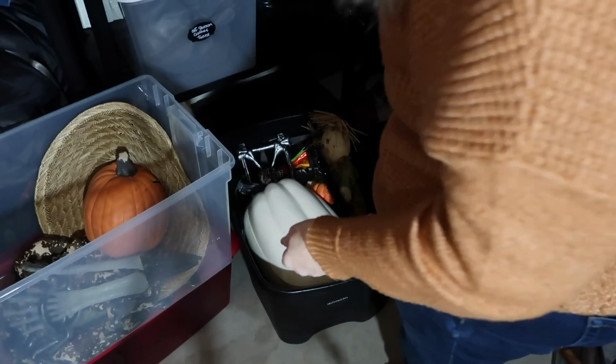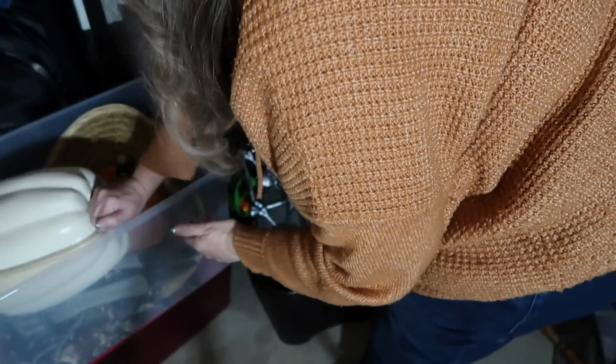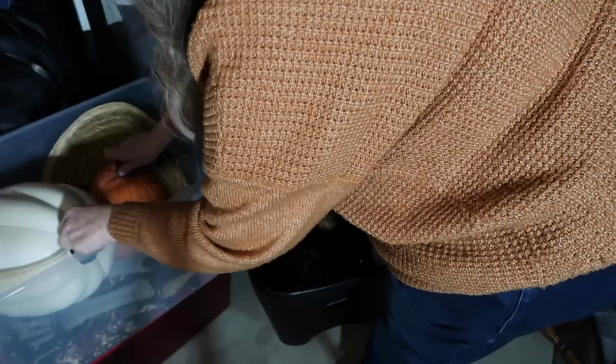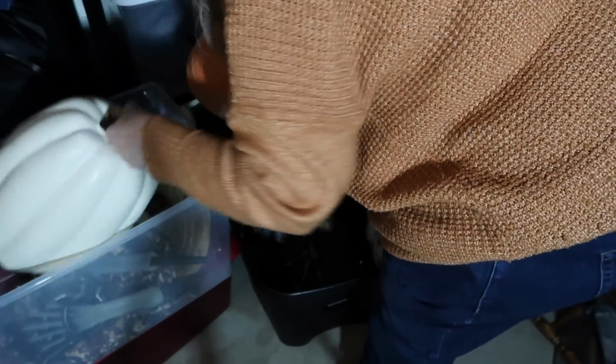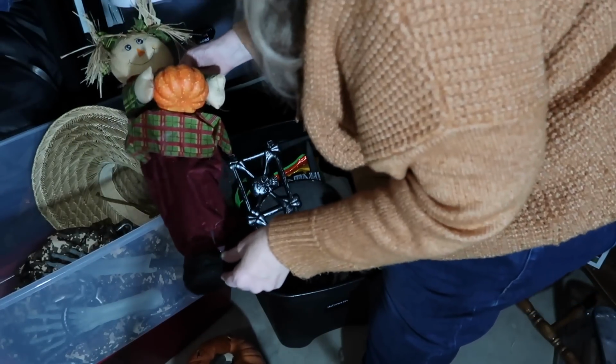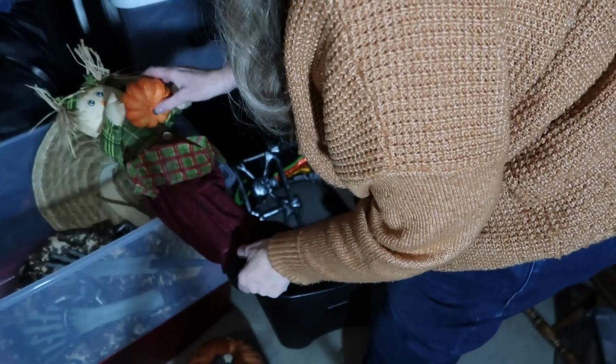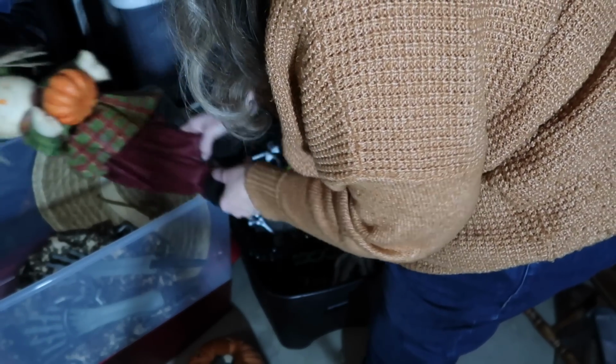This micro declutter has made me so nervous, I can't even tell you. So this I love. This is staying. See how bulky it is, though? Maybe I should be putting it on a shelf and not in the box. I don't know. Here's the thing. I did use her. She's really cute. Okay, we'll keep her.